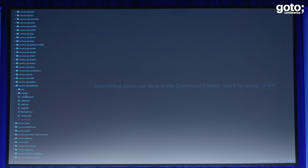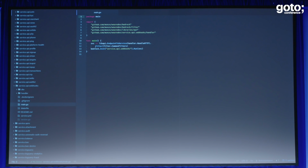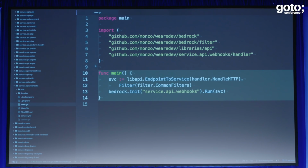So if we have a look at our webhook API that I mentioned a minute ago, our Typhon library is open source, so we basically init it with a few known settings. All Go programs have a func main, and this is the entry point to your entire program. And in that, all we really do is define a service, and then we run that service. That is an internal library that kicks off an HTTP server.